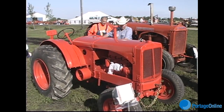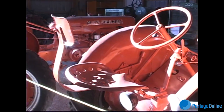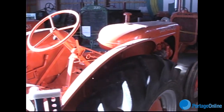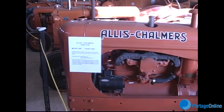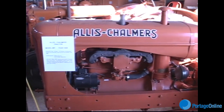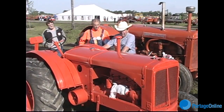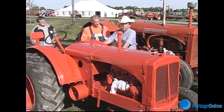And then, if my memory serves correct, I believe the styled model of the WF came out in 1940 and produced till, I have a 1950 at home. I'm thinking that's getting towards the end, maybe could be '51. I can't remember exactly how long they produced them. They were not produced in huge numbers like the WC, but up in this area in Canada, I understand quite a few of them were sold.